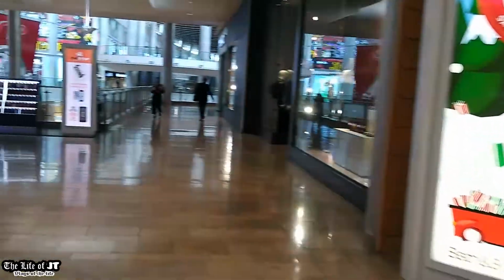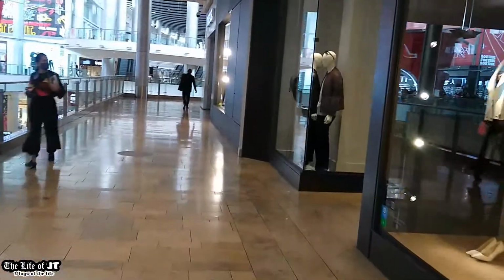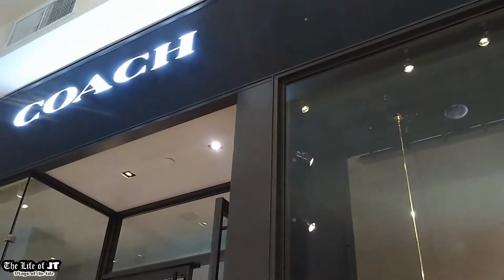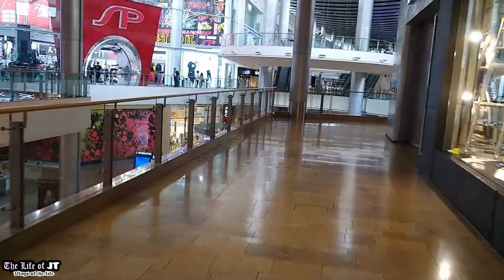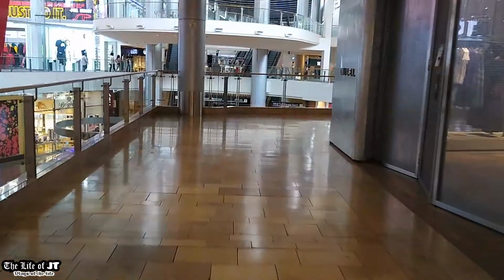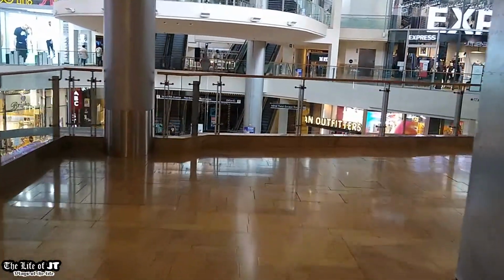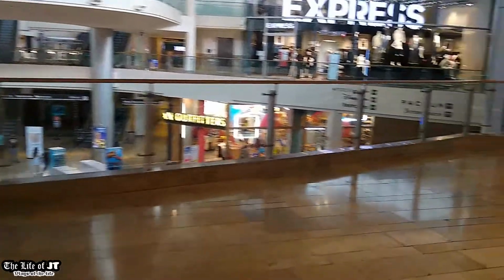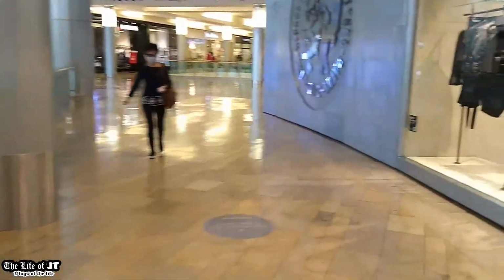There's Bath & Body Works to the right there. And we keep moving right along. Got the Coach store right there. Everybody knows about the Coach purses and whatnot. And we keep moving right along. It's just mind-blowing how massive this space is. We got the Diesel store to the right. And we keep moving right along.